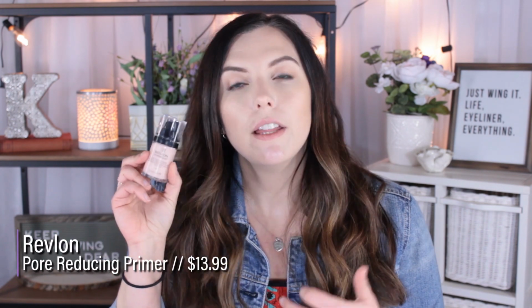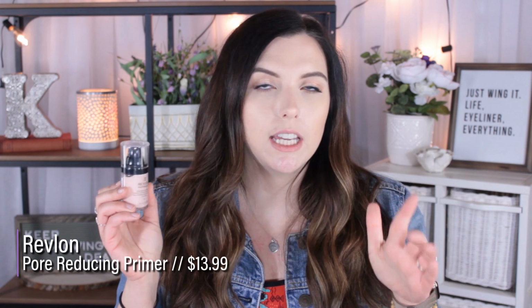First things first, I would really recommend getting a primer. I really love the Revlon Photo Ready Pore Reducing Primer. This is a wonderful primer. It smooths out your skin, it fills in your pores, even mattifies a little bit. It's just a great primer from the drugstore that is affordable, that helps make your makeup look nice and helps it last, because we know when we have everyday makeup, we want it to look nice for a longer period of time instead of sliding off and caking off our face before the end of the day. I would say start with a really good primer, and this is one of the ones that I love. And if you have a good primer, I think the rest of the makeup goes pretty well.